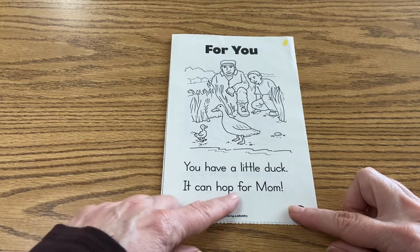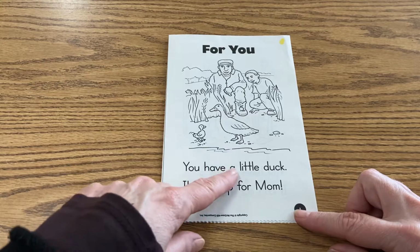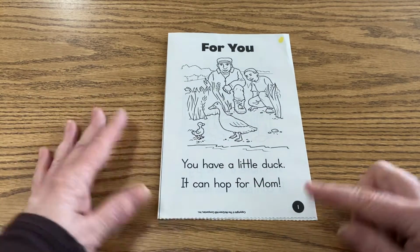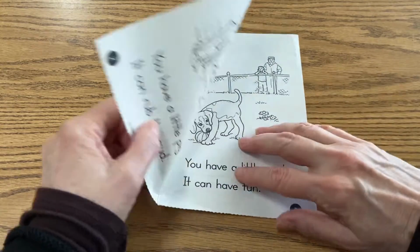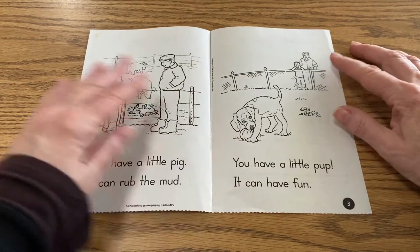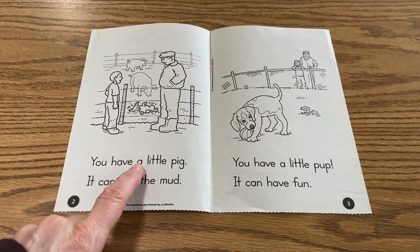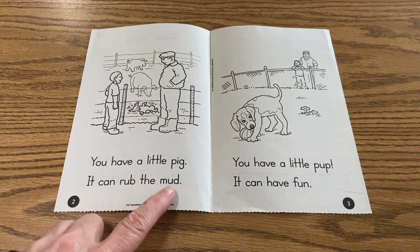You have a little duck. It can hop for mom. Let's do that one more time. You have a little duck. It can hop for mom. Okay. Let's turn the page. You have a little pig. It can rub the mud.